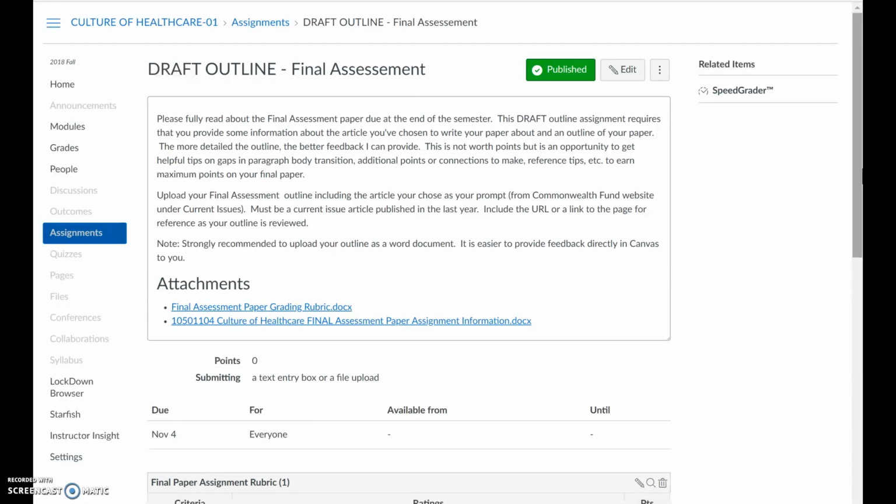So this draft outline assignment requires that you provide some information about the article you've chosen to write your paper about and an outline of your paper. The more detailed the outline, the better feedback I would be able to provide to you. This is not worth points. However, it's a great opportunity to get helpful tips on your paragraph body transition, additional points or connections to make, reference tips, and possibility to earn maximum points on your final paper. So really it's just a way to start working on this final paper, and then I can give you feedback on how to get the maximum amount of points.